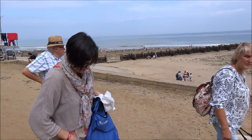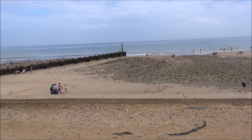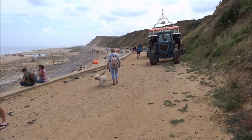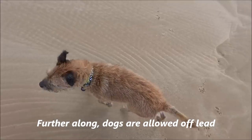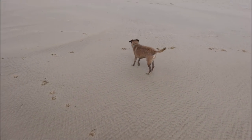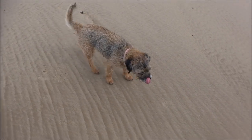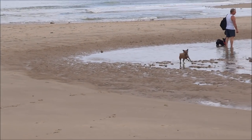Well, we've found a beach. And doggies are allowed on lead. So we're going to wander down this way and see if we can find Cromer. What are you doing in? Hey, what are you doing? Go on in, run, run. Sophie, what are you doing? Hey, go and run then. You're worn out already. Husky, come on.